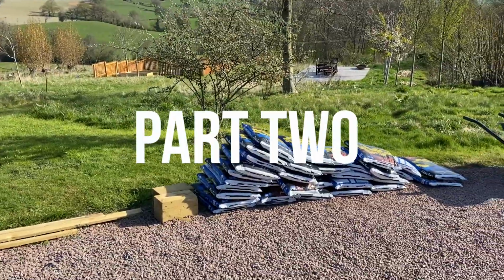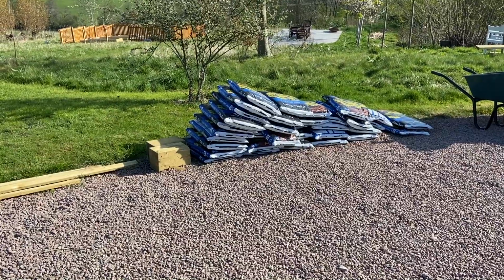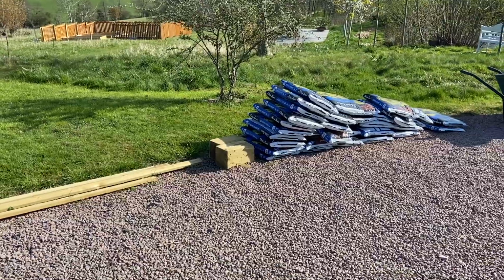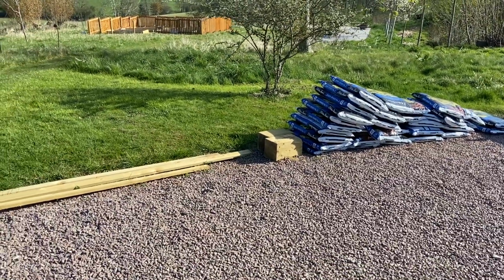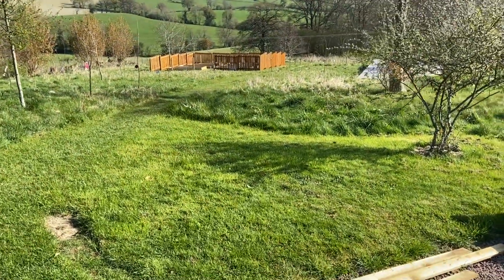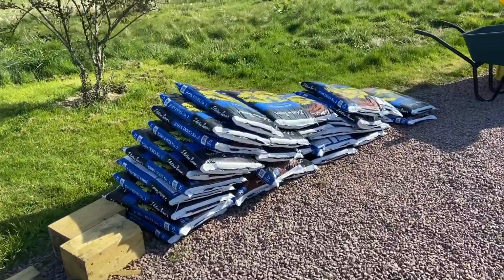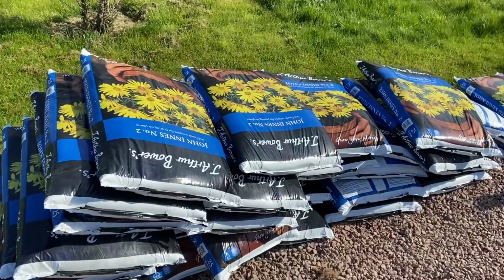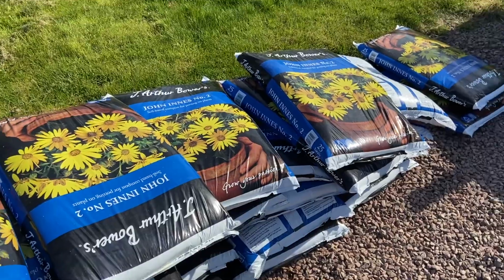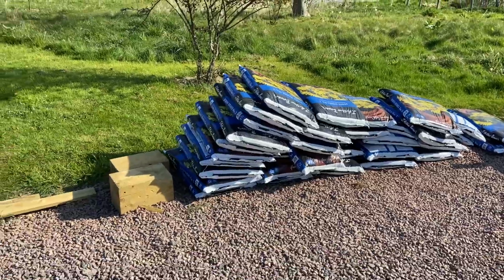The progress on our veg patch has been slightly thwarted by the whole coronavirus, in that we're really struggling to get deliveries and materials of certain things. So even though we've managed to secure the compost for the raised beds, we don't have any topsoil, just so that we can get the seeds going for the time being. We've managed to get some bags of John Innes number 2 from our local garden centre, so at least that can go in with 2 of our first raised beds. So at least we can get the seeds to start coming up.